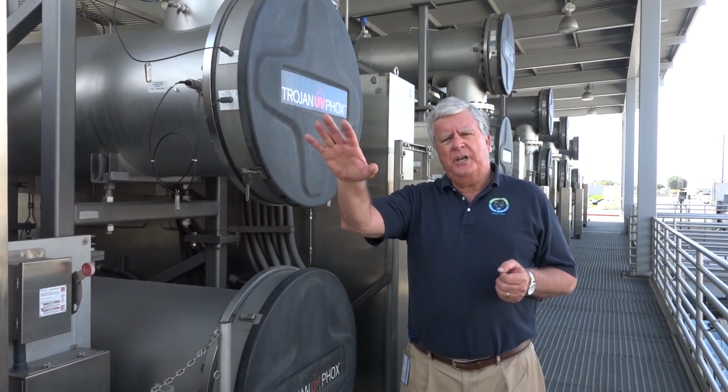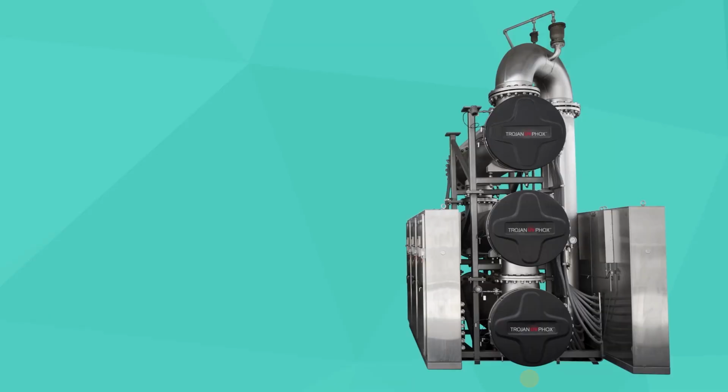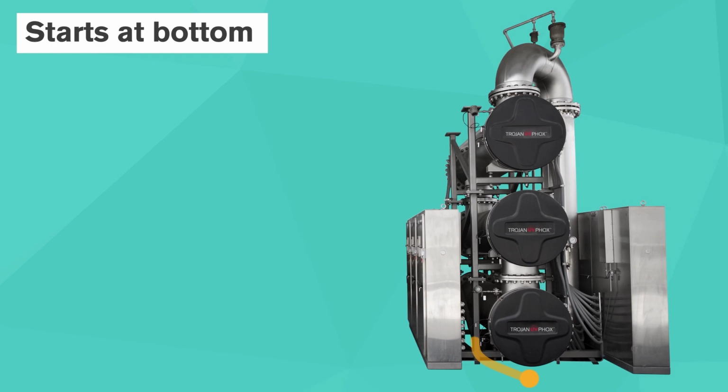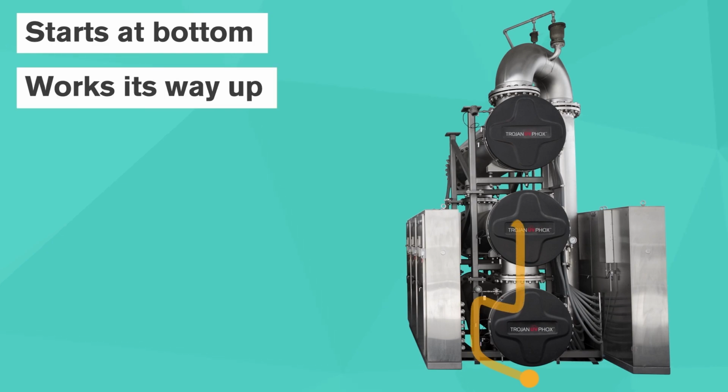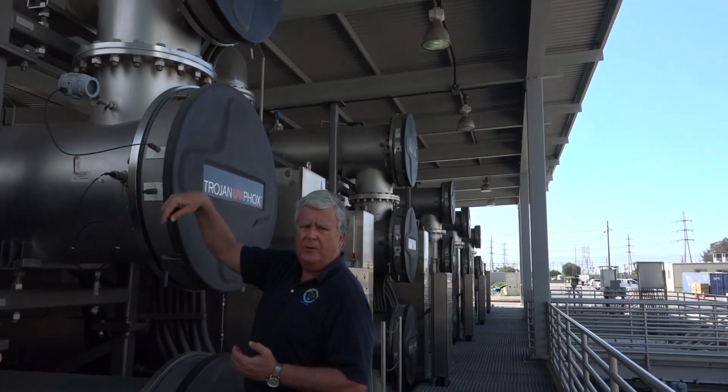So the water that's treated out of the reverse osmosis comes from the RO, and then it comes into these vessels. And the water comes in through this first vessel, goes across it, up into the second vessel, up to the top, over, and then out.